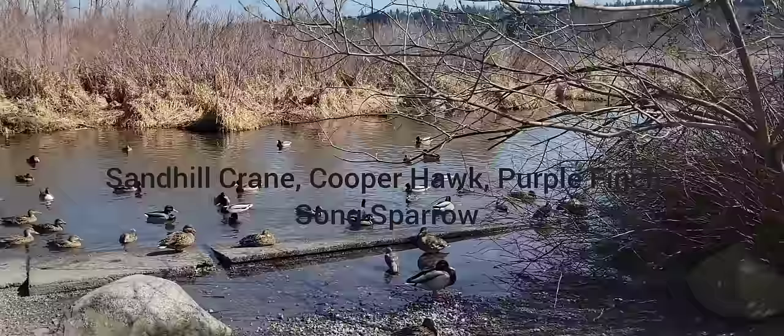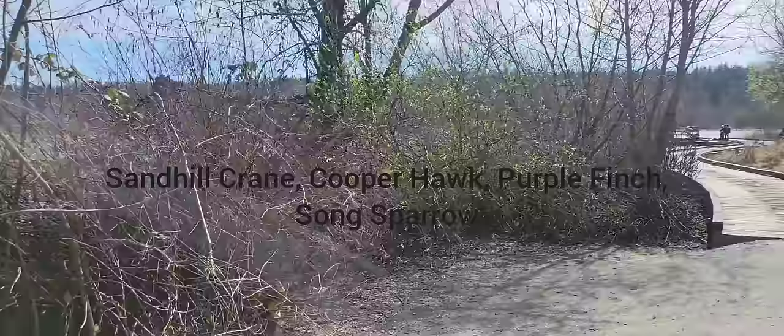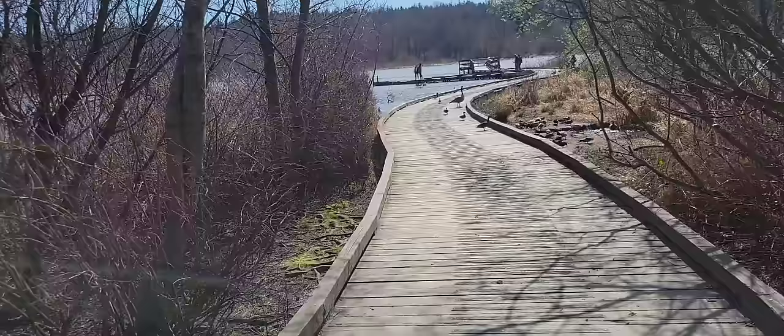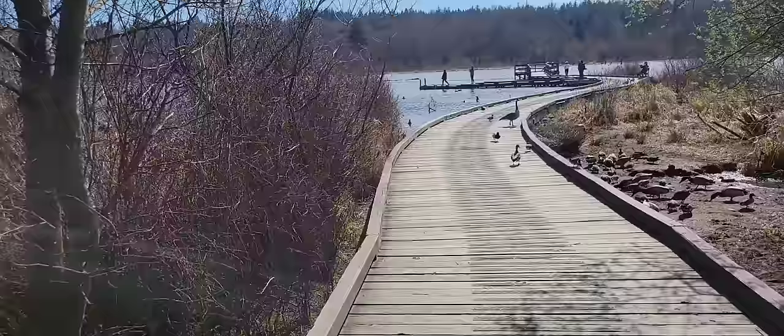It was a sunny day, but it was windy too. The weather was good to visit. Now we are going ahead to see Burnaby Lake. See, there are various birds.